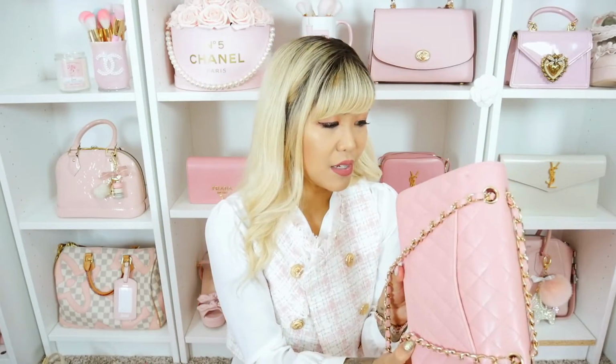leather. This is from 2004, which was 16 years ago, and it still looks like it's brand new. Like, I honestly don't have a single piece of wear on this bag, and I've used it to death. I even brought it on trips with me. I brought it on a trip to Europe with us, and I used it the entire time.